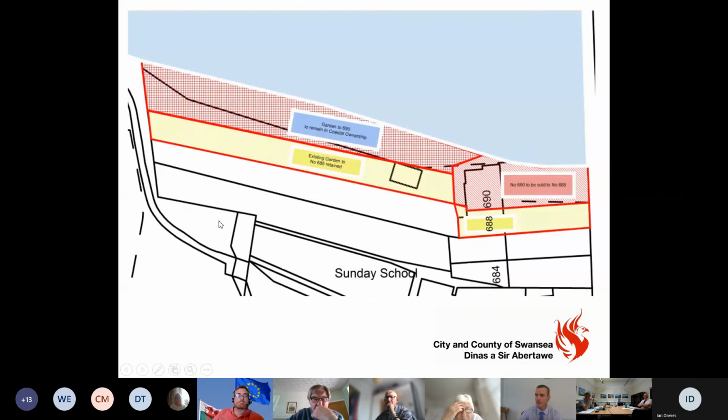This next plan just clarifies the situation when members considered it previously. So you'll note the previous layout plan submitted. The garden area of 688 was behind 690. So therefore, members considered at the time, joining those 2 houses together still acceptable because the development didn't have an overbearing impact on the garden of 688.